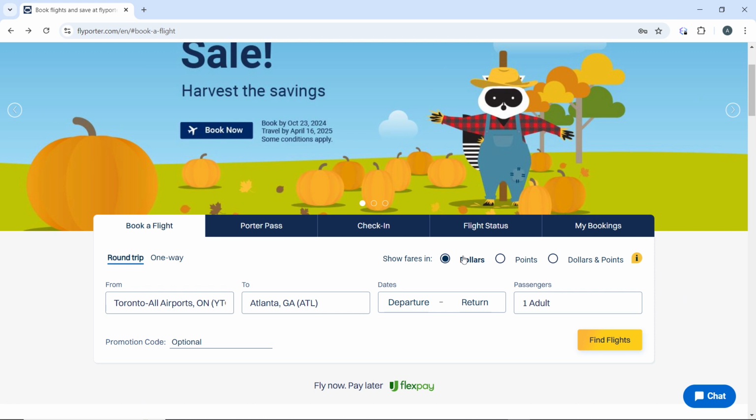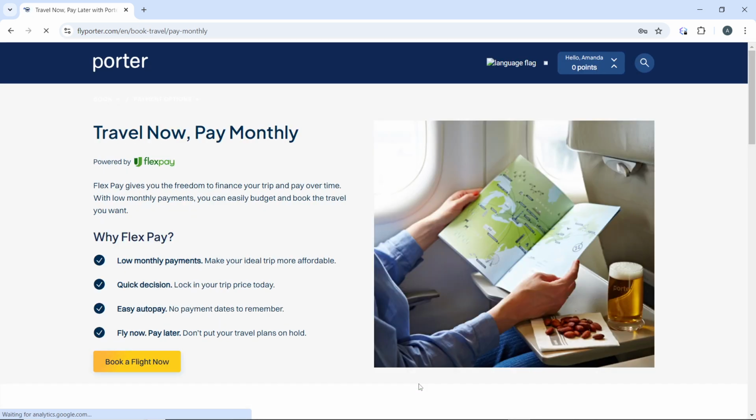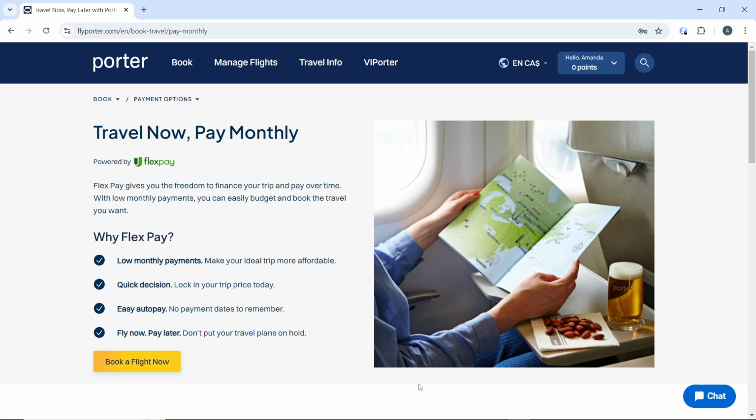So instead of just going through the process of filling this out, that's from, to, date, and then find flights, just head over here where you have fly now, pay later, and you have the Flex Pay. So if you use Flex Pay, I would like you to know that it gives you the freedom to finance your trip and pay over time. So with low monthly payments, you can easily budget and book the travel you want.